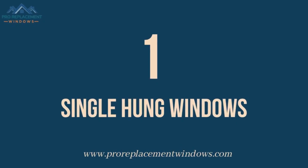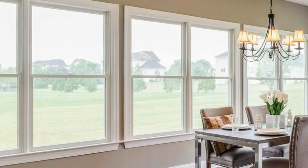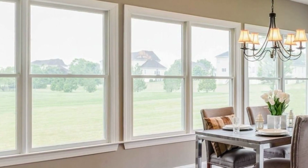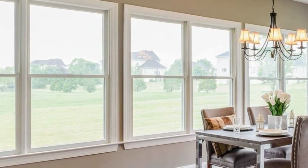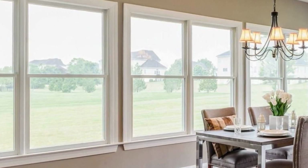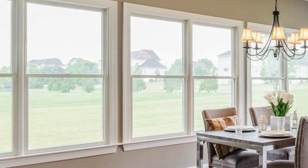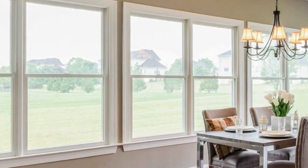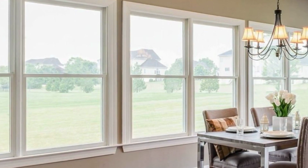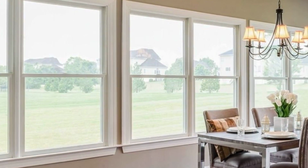Number 1. Single hung windows. Single hung windows are without a doubt the most popular type of replacement windows on the market. These windows are found everywhere and provide great bang for your buck. A single hung window has a bottom sash, also known as a panel, that moves up and down. The upper sash never moves, it stays stationary. When the window is open, the bottom sash slides up and partially obstructs the upper sash.